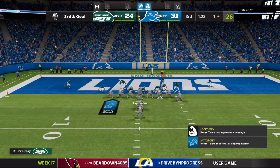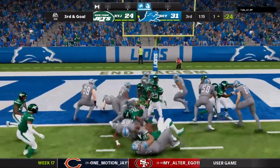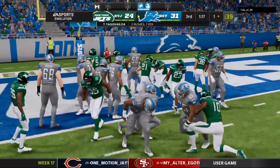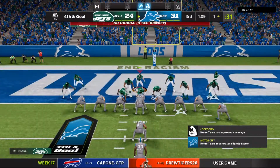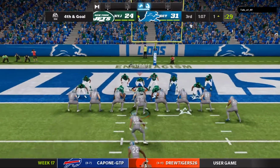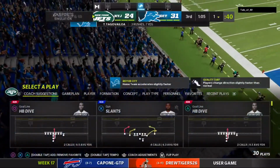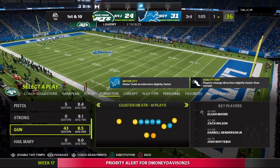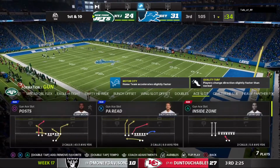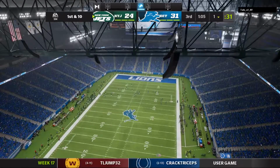So that challenge, a successful one. And now Tua going to try and sneak it. Only a few inches needed on the sneak. He didn't get it, and now it's 4th down. Tua going to run the sneak. Try to wedge his way in there. No signal. I don't think he got there. He didn't. They try the sneak, but not enough push. He doesn't get in. And the Jets are going to get the football back.